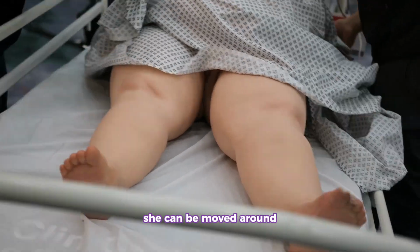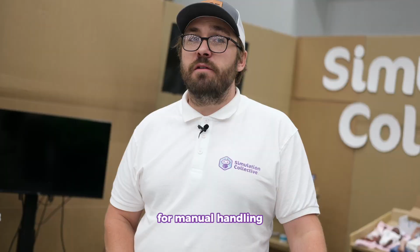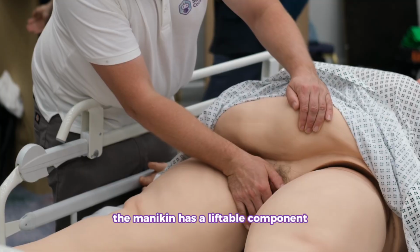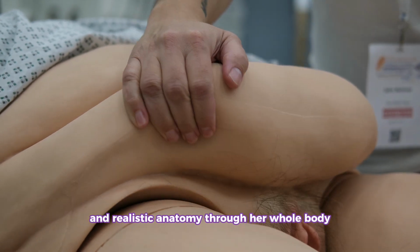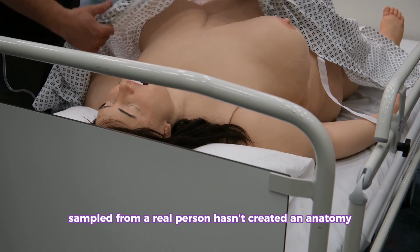She can be rolled, she can be moved around, and she can be used to practice correct procedure for manual handling. But only weighing 48 kilos, obviously she has her limitations being a mannequin. The mannequin has liftable components so that you can clean underneath them, and realistic anatomy through her whole body. We'd like to note that the fact that we have sampled from a real person hasn't created an anatomy which doesn't exist.